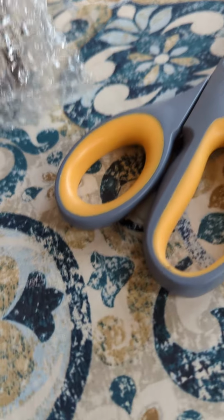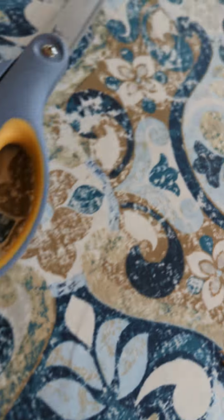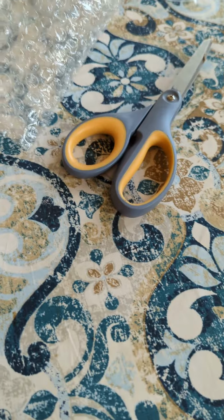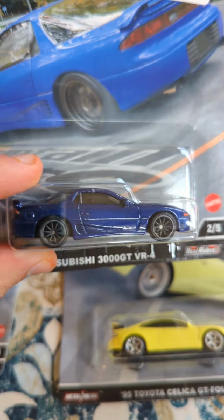Right, finally, I have all 5 of these in my collection. I have no clue which number. Oh, wow, these are expensive. There's that Target. Oh, there's the Skyline. It's not the Chase, but it looks really nice. And then there's those ones, the Celica, and the blue Mitsubishi.